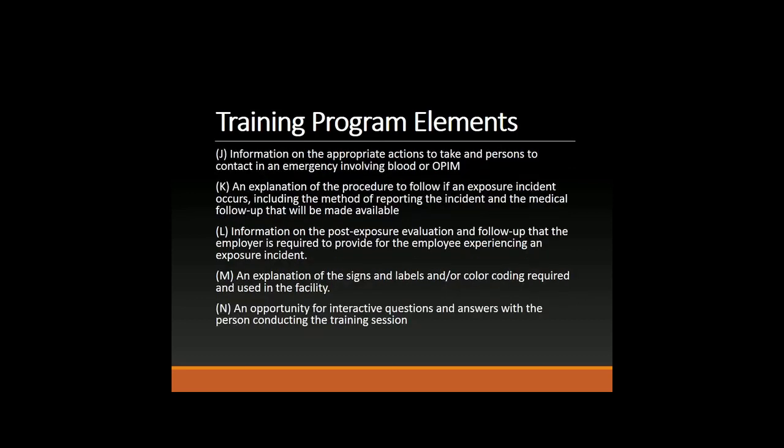Training program elements. J. Information on the appropriate actions to take and persons to contact in an emergency involving blood or OPIM. K. An explanation of the procedure to follow if an exposure incident occurs, including the method of reporting the incident and the medical follow-up that will be made available. L. Information on the post-exposure evaluation and follow-up that the employer is required to provide for the employee experiencing an exposure incident. M. An explanation of the signs and labels and/or color coding required and used in the facility. N. An opportunity for interactive questions and answers with the person conducting the training session.